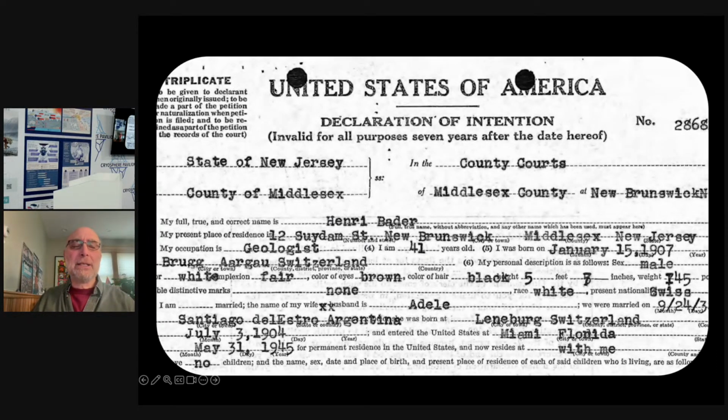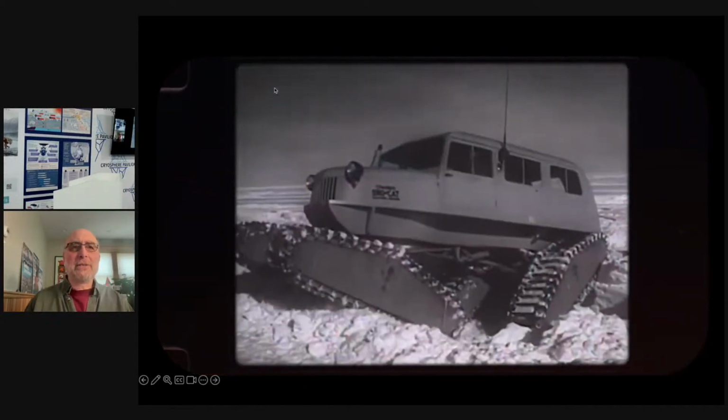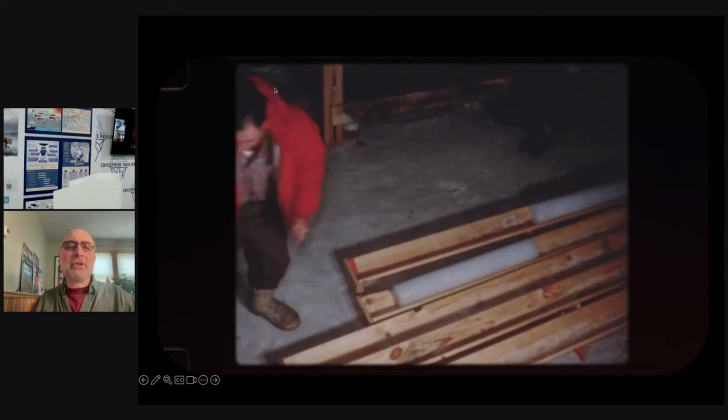And all of this was motivated by a fellow named Henri Bader. Henri Bader was a Swiss man who became a US citizen. And he developed the technology that we use today to study ice sheets and to operate on ice sheets. Vehicles like this, he was integral in the engineering and development of, but particularly he had a vision about ice cores telling us about climate. And this is the first US ice core in Greenland being taken at a place called Site 2. They got down about 1,300 feet.